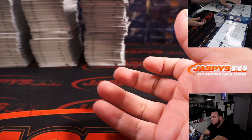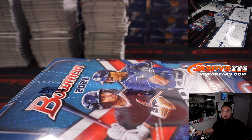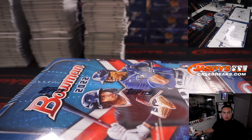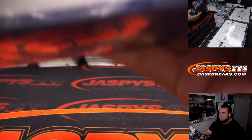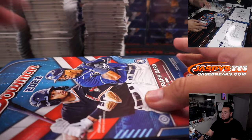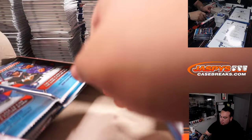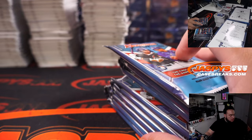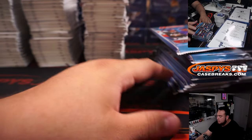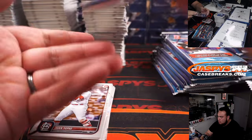Alrighty guys, so three boxes down. Let me just rip three more and then we'll go through those hits. So again, after this, the only thing that sold out is Obsidian Basketball, guys. It's a quick little 10-minute break. So after that, that's when we're free, technically, to even do some personals back-to-back-to-back if you guys wanted to. And like I said, sell that next definitive box break.